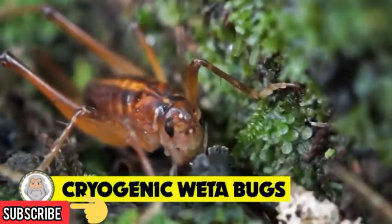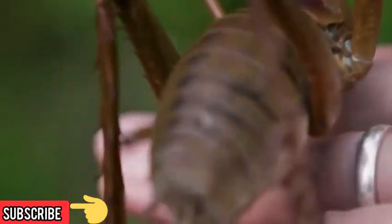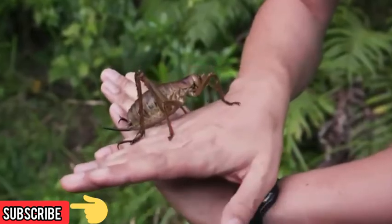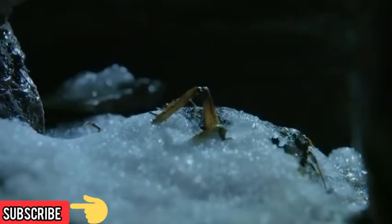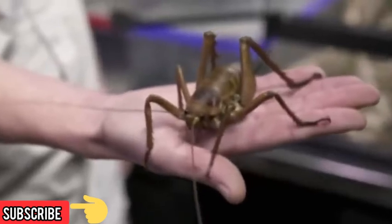Cryogenic weta bugs. Frozen alive, then back to life? Just like that, when it comes to springing into action, nothing beats the mountain stone weta. This incredible insect lives in some fairly harsh frozen climates and high altitudes of New Zealand. Up in the alpine areas of the South Island is definitely a tough climate for any insect, unless you're a weta. Too cold? The mountain stone weta solves this problem by freezing over winter.